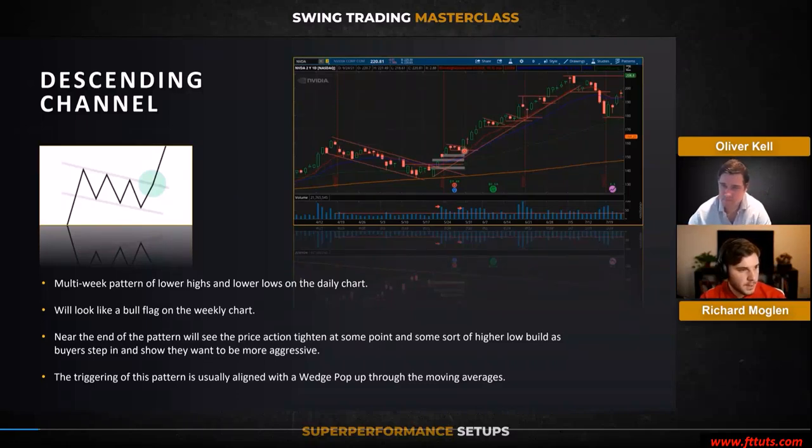Perfect. Let me see if there's any questions. Yeah, so there was one that was interesting. On this descending channel, is there a specific percentage that you would like to see it pull back, or do you want to see it stay above the previous swing high within the base? Is there stuff like that you take into account? And how do you kind of view those questions?